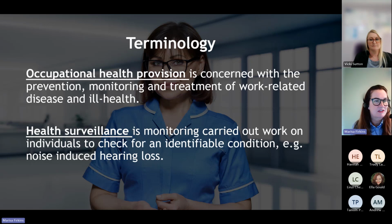Health surveillance is described as monitoring carried out on individuals to check for an identifiable condition, e.g., noise-induced hearing loss. It could be things like occupational asthma, that's created by dust. So anything that's in relation to the work your teams carry out, is there a requirement for health surveillance to take place?